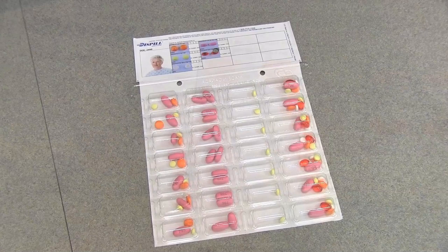It was something that we wanted to do. So we took this opportunity with SynMed to convince our customers, even those in the private homes, to change to Dispill.